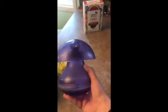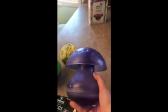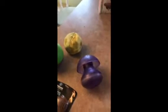But essentially what I'm going to do is fill these toys with mostly kibble, but one or two treats just to get a good scent in there and have the dog really motivated to try and get to that treat. You don't need a ton of food in there, but if you want your dog stimulated and occupied for longer periods, then I like toys that have bigger food reserves or wells in them.